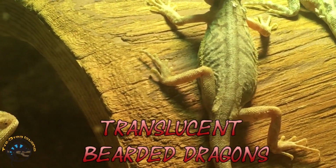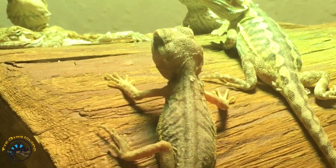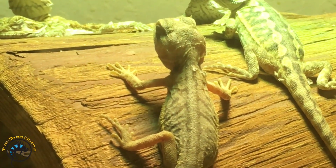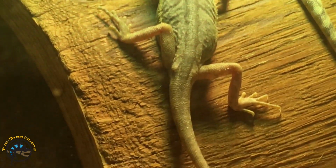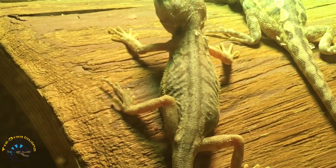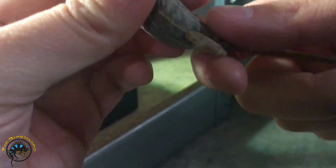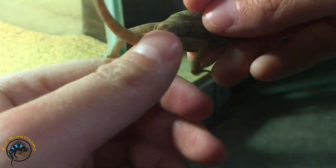So here I'm going to show you a pretty cool example of a way different kind of morph that we usually don't get here too often. This is a translucent baby that we had hatched. And I will bring this one out so you can see it better. It's kind of hard to see, but this is actually a micro leatherback, translucent bearded dragon.